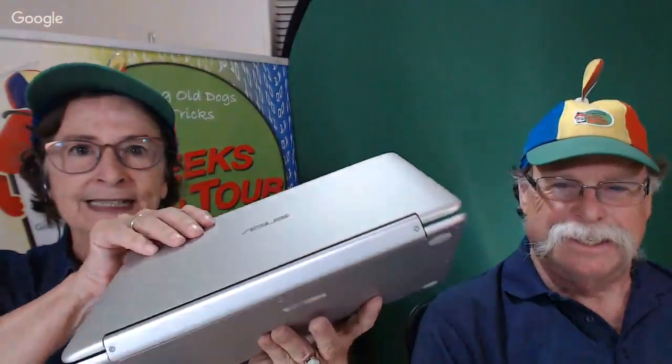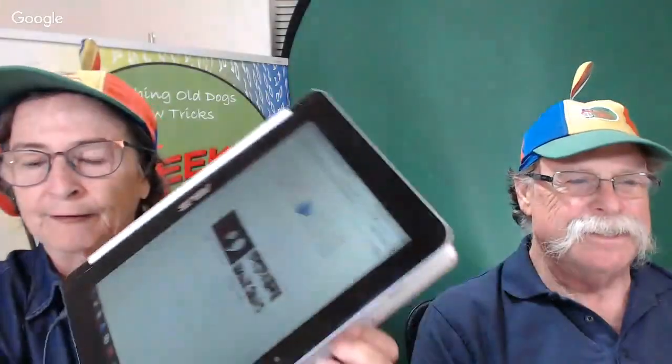So this is the Chromebook that I'm going to be demoing here. This one happens to be an Asus Flip C100P, right? Sounds close. I think that's right. Now it's called a Flip because it does flip all the way over, and you can use it just as a tablet.